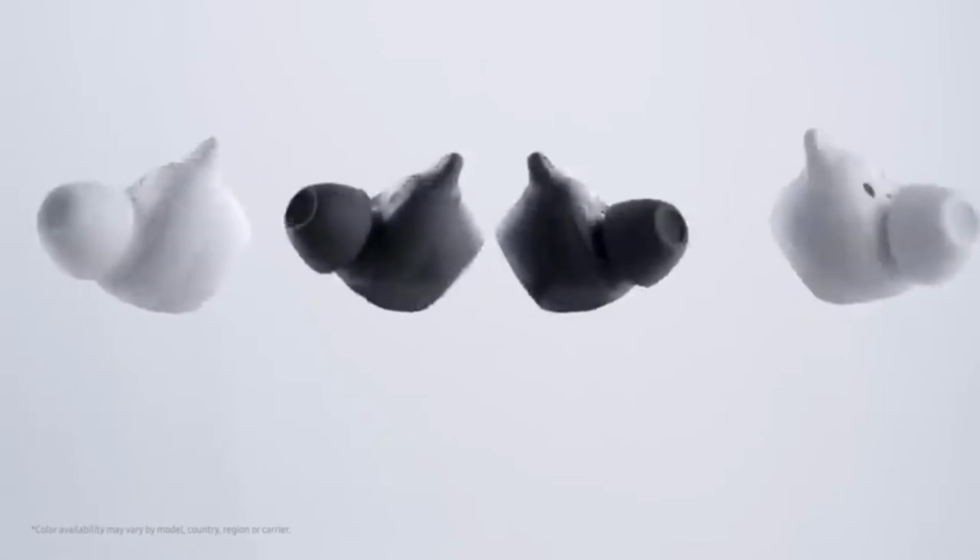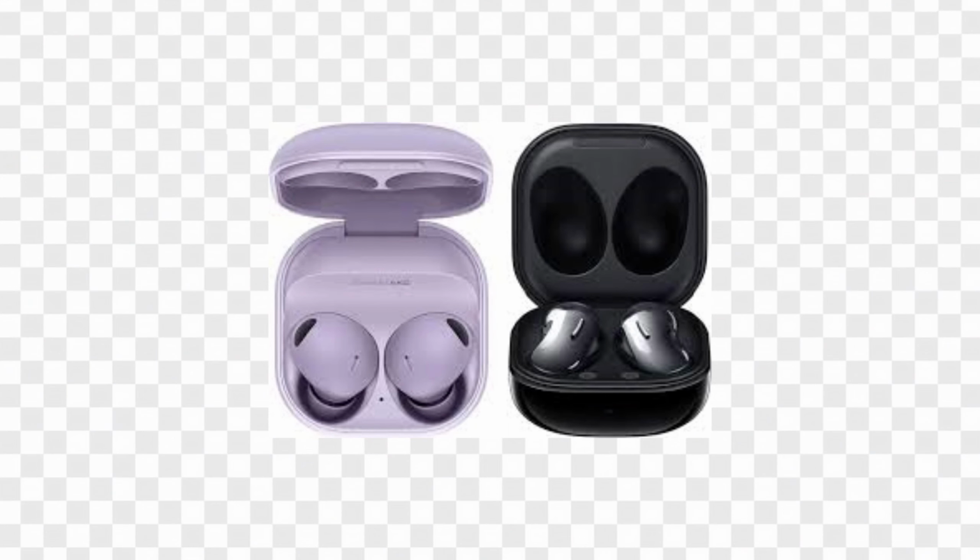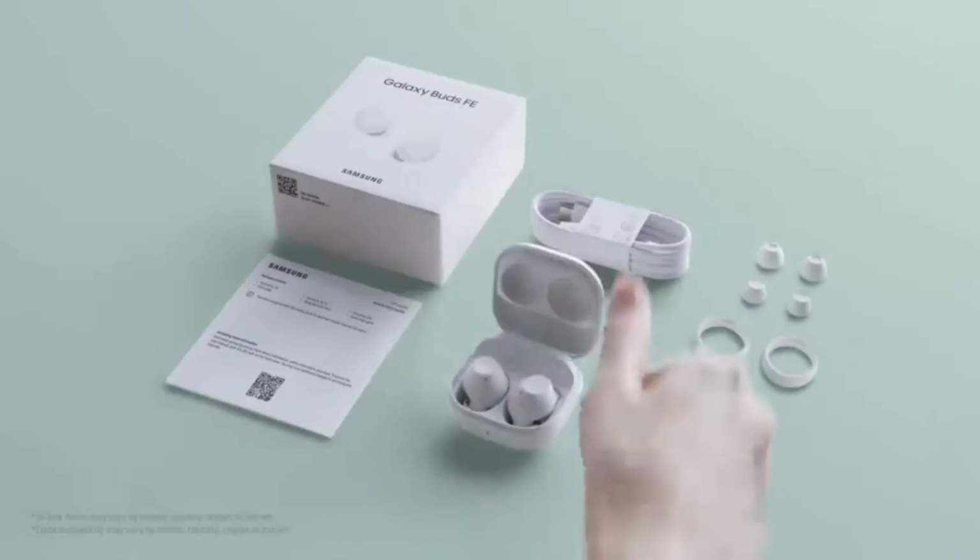Comfort-wise, single_uncore_mind found the Buds 3 Pro to be very comfortable and secure in the ears, even surpassing the Pixel Buds Pro. They come with medium-sized tips pre-installed with small and large sizes included in the box. The package also includes a USB cable.